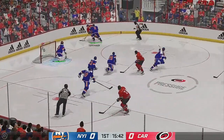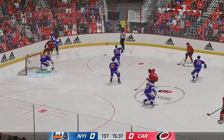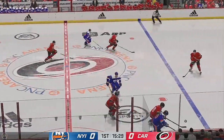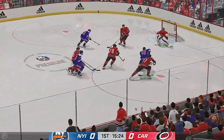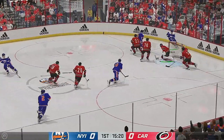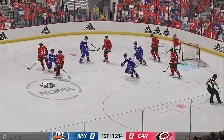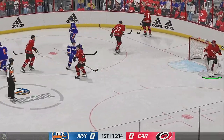Carolina's got it in the offensive zone. Taken along the wall by Teravainen. Oh, they telegraph the pass and he picks it off. Cuts to the front, right in the low slot. Here's a shot. And we'll get a reset after the puck goes up and out of play.